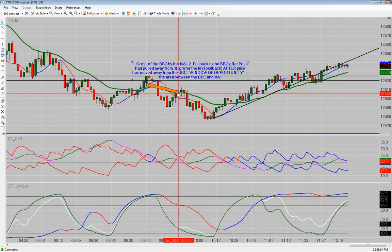At the time of entry, the BBC was red, so when it's red like that, you anticipate it going through the... you don't anticipate it going through the MA1. I think I just said that backwards. Let me say it again. At the time of the entry, the MA1 was red, and when the MA1 is red, when you enter at the BBC, you anticipate price going through the MA1. That is what happened here.